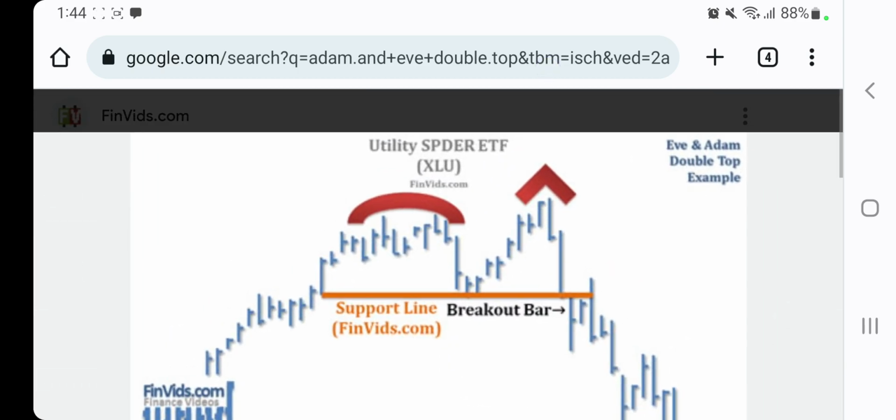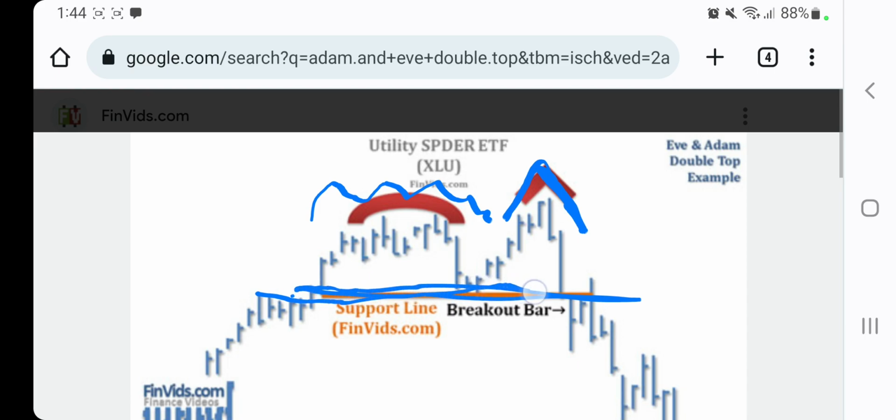I told you the first top is normally going to be wide and broad, and then you have the second top, which is a very small, narrow top right over here. If you continue on, you're going to see a support line down, which is the neckline. That's where we probably broke out for Solana.